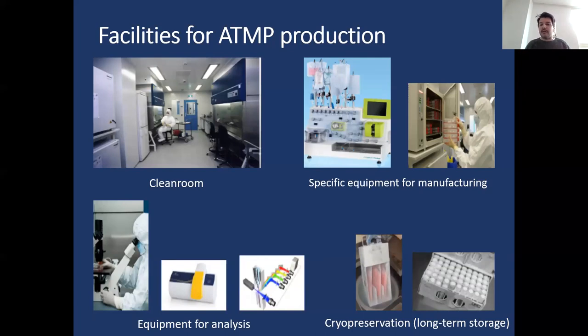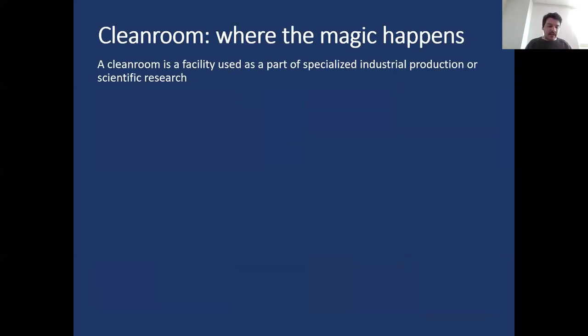And then finally, cryopreservation. If you're working with tissues and cells, you need a big place to store them, because you might have, for example, bags full of cells and you have to store them for a long time. So a cryopreservation unit is part of the clean room facility. This is where the magic happens, sometimes, sometimes not. It is a facility also used as part of specialized industrial production, so it's not only for scientific research, it's also for making other products.